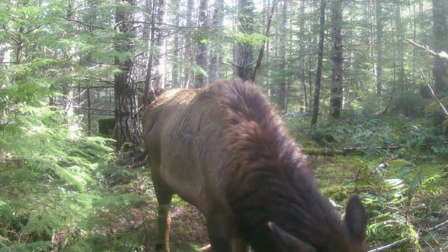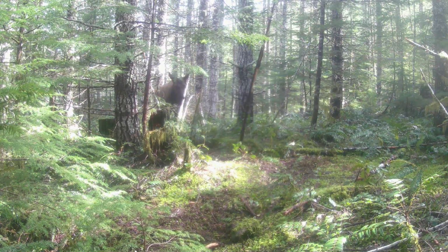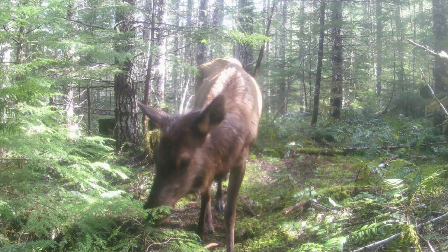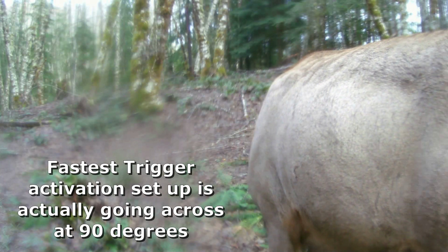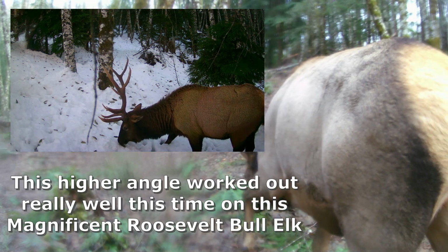You know, when I'm setting up these cameras, I always try to get it right at eye level, or at least an interesting angle going down the trail. If the animal is walking down the trail towards the camera, I like that effect. I think that looks really good. But the way the cameras are built, they actually activate better going left to right or right to left, 90 degrees from the way the camera is pointed. I've had setups where the animal was coming down the trail right at the camera, and it didn't really trigger until it was very, very close.